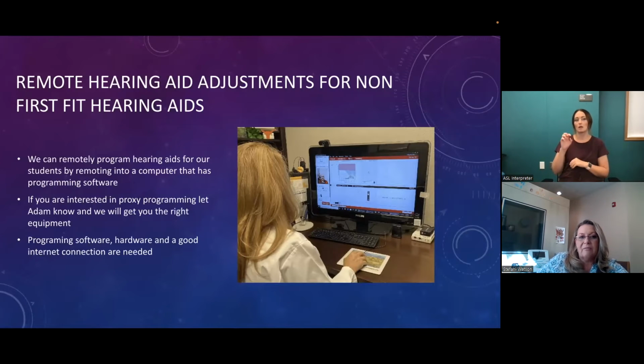Remote hearing aid adjustments for non-first fit hearing aids. I forgot that I wasn't pushing my button. If you're interested in proxy programming or wanting to program your kids' hearing equipment, that's something that we're doing. Lynn and I have done this several times. We ordered equipment for her so she's able to actually hardwire connect to the hearing aids. And then I drive the computer with her and the child and the hearing aids in a different place. And we're working on that. You have to have the right programming equipment and a good internet connection and the right software. But if you're interested in that, that's a whole entire class by itself, and we can work on that and teach you that. Okay, next.